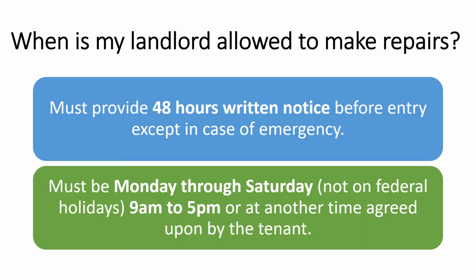When is my landlord allowed to make repairs? Your landlord must provide 48 hours written notice before entry, except in case of emergency. The entry must be Monday through Saturday, not on federal holidays, 9 a.m. to 5 p.m., or at another time agreed upon by the tenant.